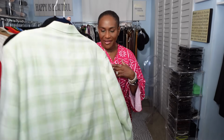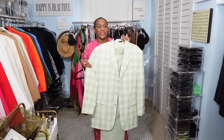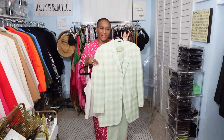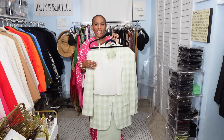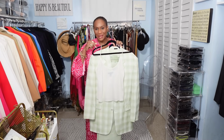So that being said, today I will be wearing this suit that you guys know I've thrifted, and I think I've worn this before. It's the perfect spring color, I think this color is like a cabbage green. This perfect greeny cabbage green color. Love it. And I'm going to be wearing this cami underneath it. Now, if I wasn't going into the office, I would not be wearing the cami. But because I'm going into the office, I'm going to wear the cami underneath it. So let me put this on, and then I'll be right back.